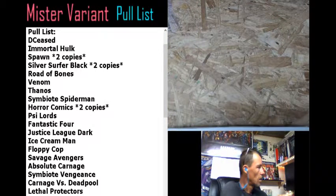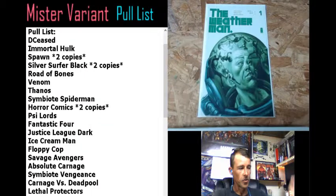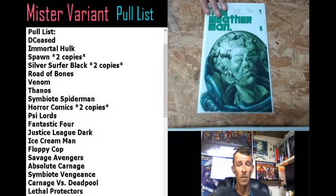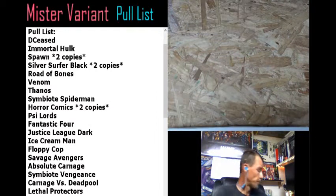The Weatherman. I got this strictly for the cover. I put it on my list because all the other covers that were in the solicitations were really cool. I'm going to probably start reading it, but there's a volume 1. I'd like to maybe try to get that collection and go from there. But I just love this cover, so that's really the only reason it's on my pull list. It's because of the art.